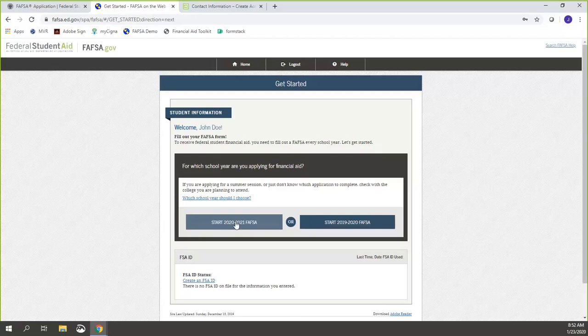And the third thing you might want to write down, or have the counselor write down, is be sure you're doing the 2021 FAFSA, because, again, that's what these high school seniors need to do in order to satisfy their Tennessee Promise requirements.